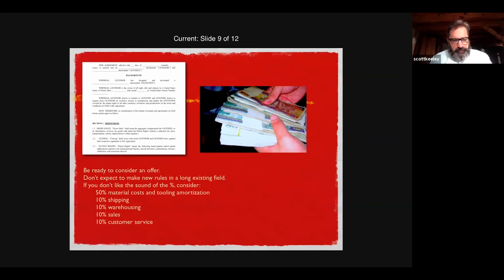Well, first of all, if you look at the breakdown here, half of that cost is in the materials and tooling. Neither of you, neither the licensee nor the inventor, get any of that. That's just to make the product. And you've got at least 10% in shipping, and then warehousing, sales, and customer service. Somebody has to answer the phone when they can't figure out which end of the screwdriver to turn the screw with. And you probably don't want to do that. So somebody has to do it.